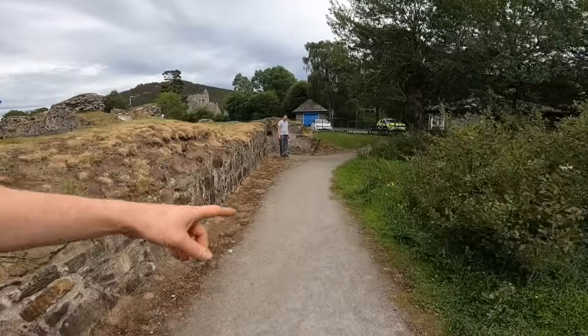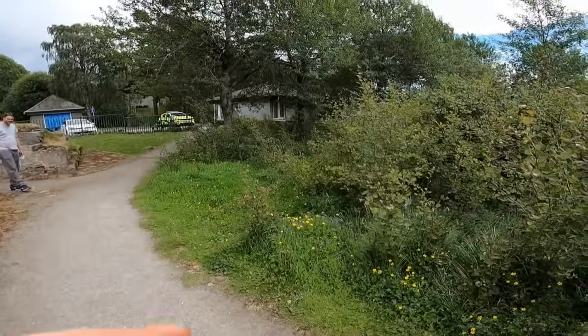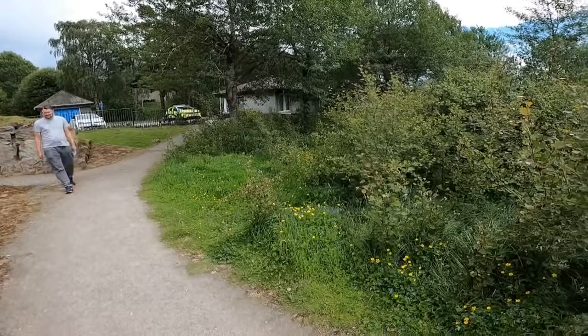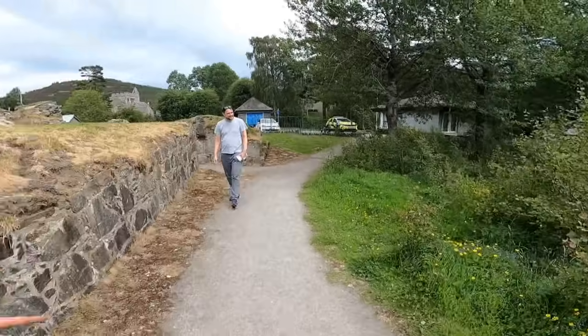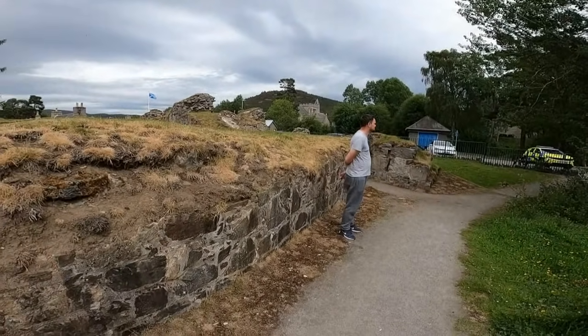Whoa, a little rabbit just was right there, a little brown rabbit. Look, it looks like a pet rabbit. That must be what you get up here in the Highlands, natural brown rabbits though, because they're all grey down with us.